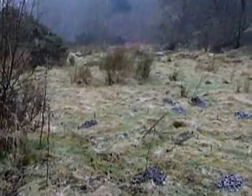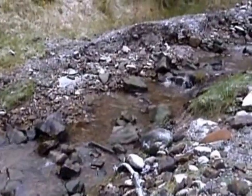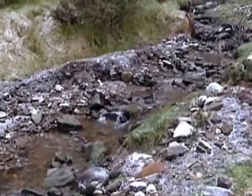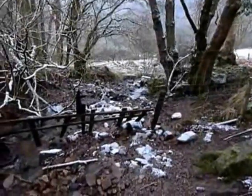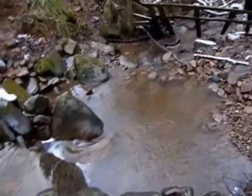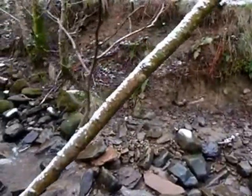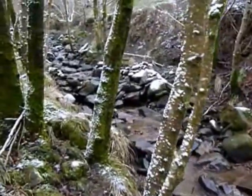Scattered big boulders over most of the field. This area of the stream is still within Miller Paddock. You can see here the shale that's been washed down and the stones that have been washed down from higher up the stream. The stream comes up from Miller Paddock. See the undercutting of the banks. Some of the big stones that have been washed down.